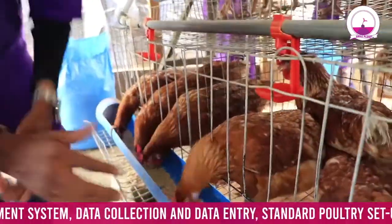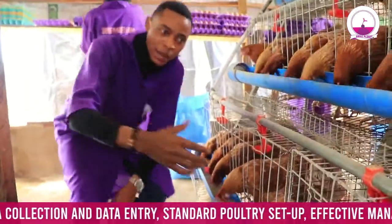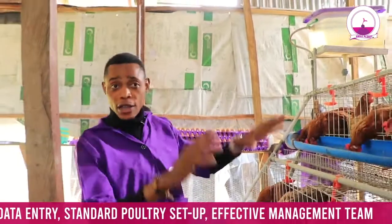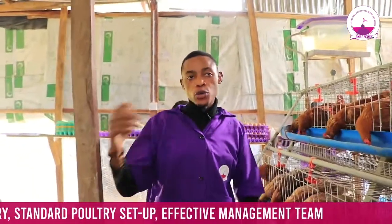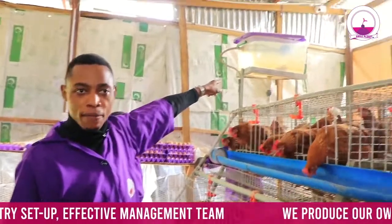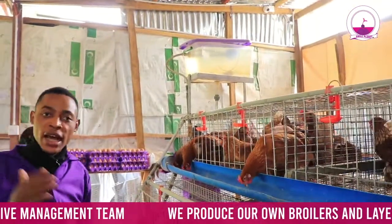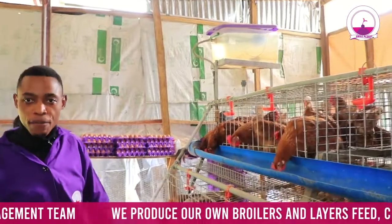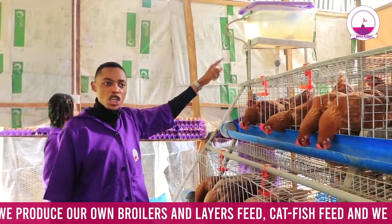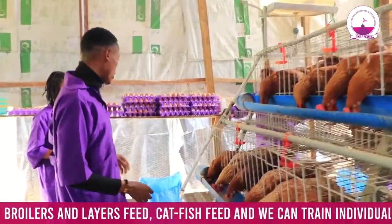So what we did is that because these birds are in compartments, you can, from time to time, determine which bird is not producing very well. So that is what the battery cage enables you to do. And one other thing to do is you need to have an effective water system so that they don't get dehydrated. These birds eat and drink a lot of water. So your water system must be very, very effective. And also feeding is very key.